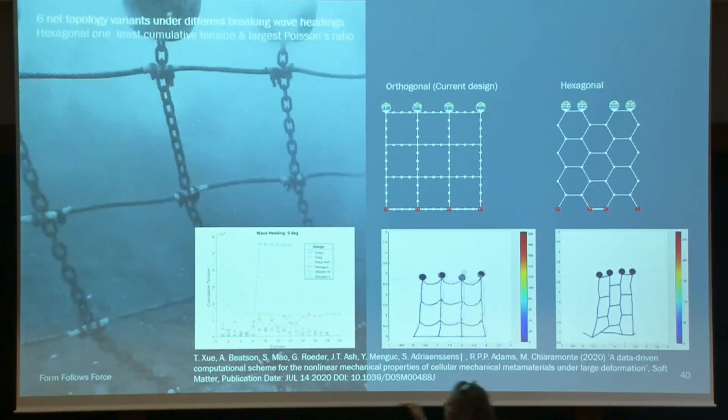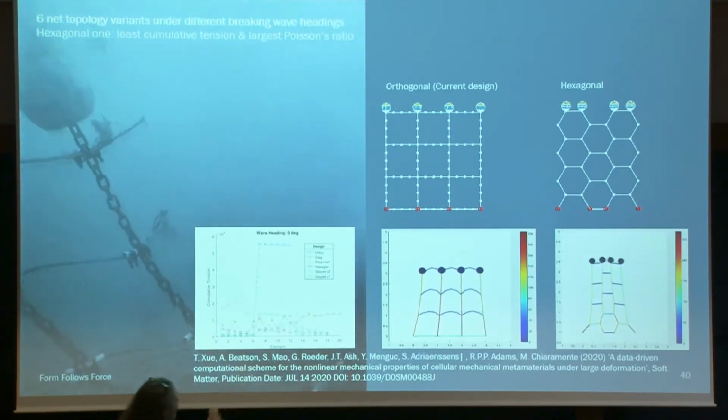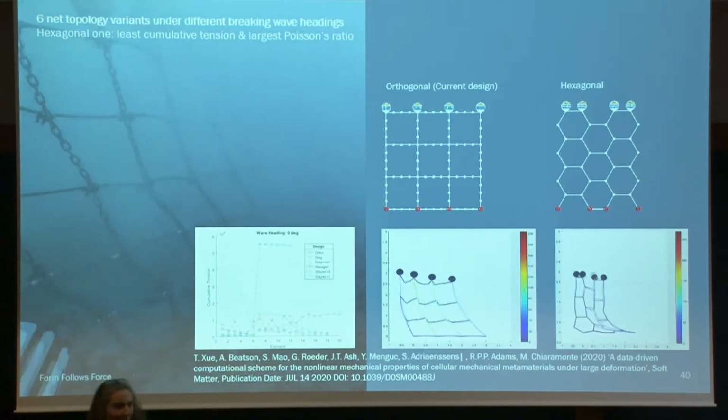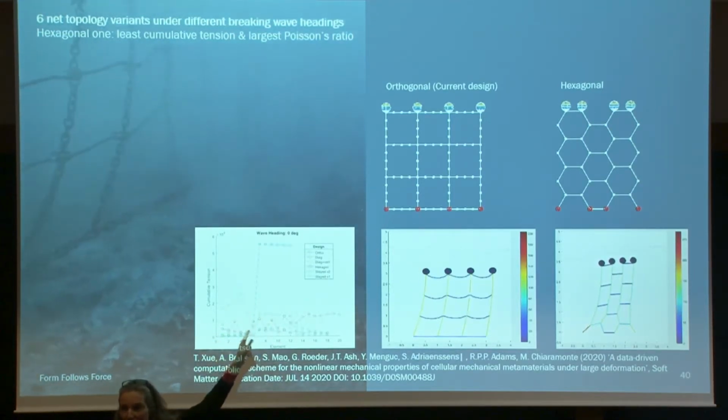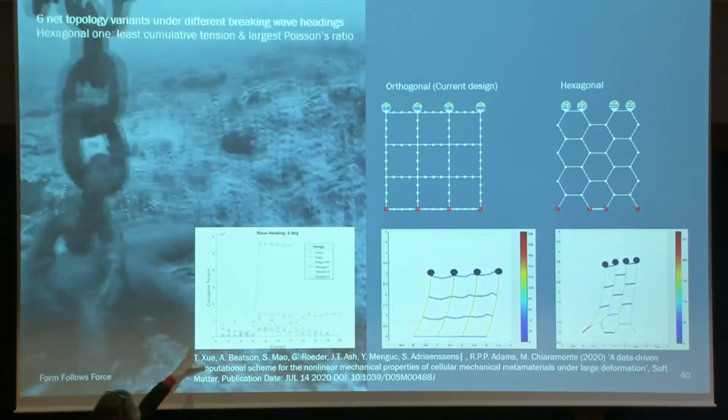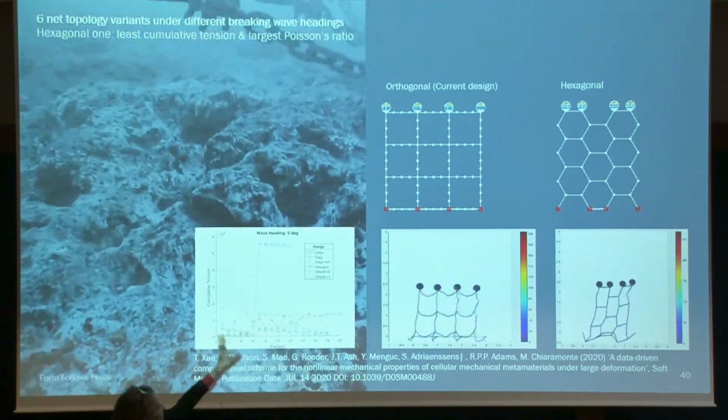And if you can't really read the graph because it's tiny font, one thing you will see is that there's one blue one performing very badly. Well, that's that one. That's the orthogonal one. That's the one that they constructed, right? And all the other ones kind of behave better.